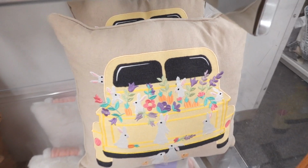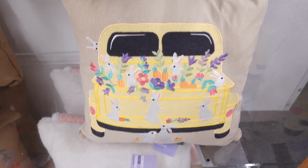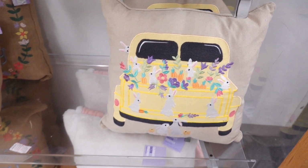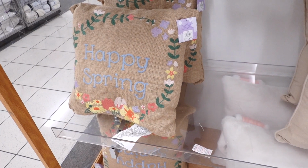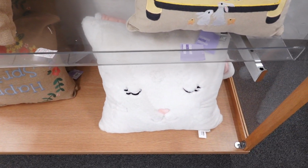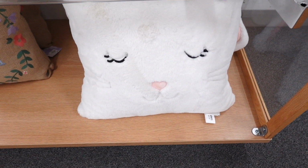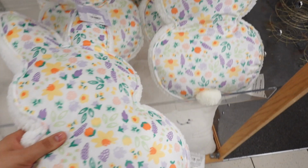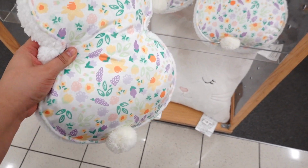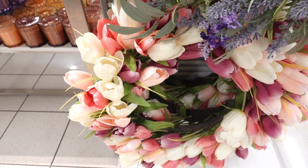I spotted the cutest pillow. This one has a truck full of bunnies and flowers. How adorable is this? And they have a Happy Spring one with the burlap material, and this cute little bunny. Oh, look at the nose. Look at this one, and it has a bunny tail. This is so cute.